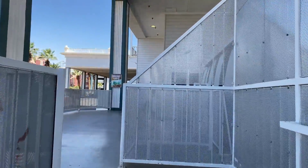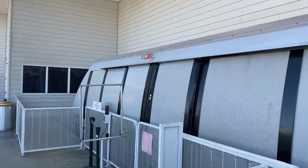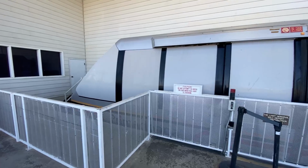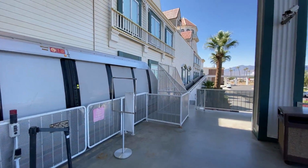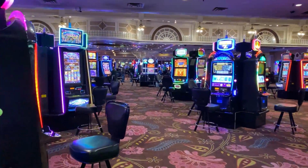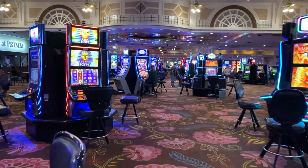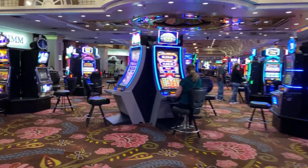And here it is, the single car monorail, nothing too fancy. This has been parked here for a while. I was here last summer on a Saturday when they had opened the amusement rides at Buffalo Bills and it was fairly busy. And even then they were not running these trams between Whiskey Pete's and Primm Valley and Buffalo Bills. So I don't know on what schedule they run them or when or if, but hopefully they reopen at some point.